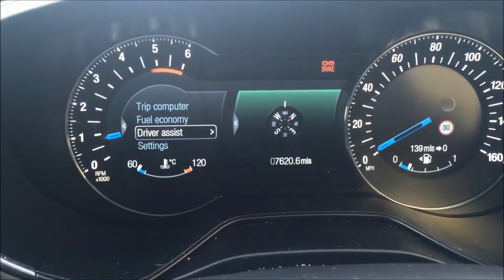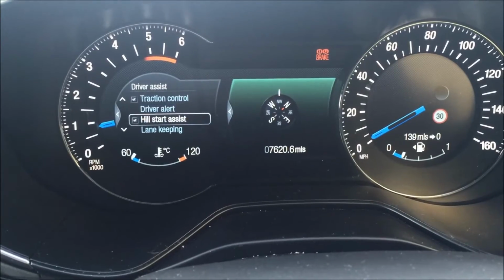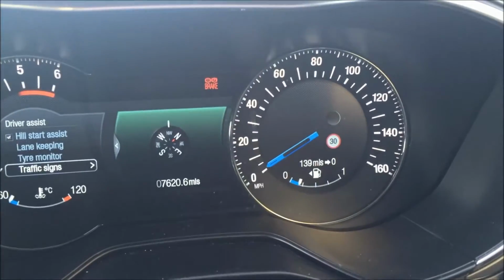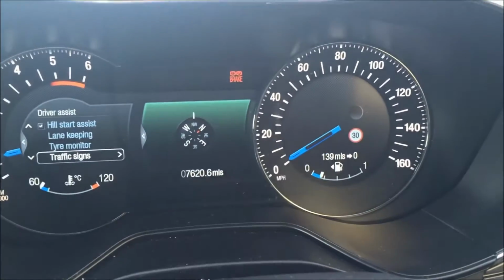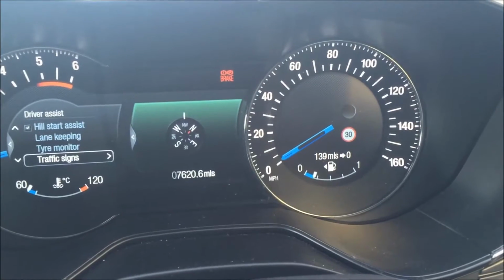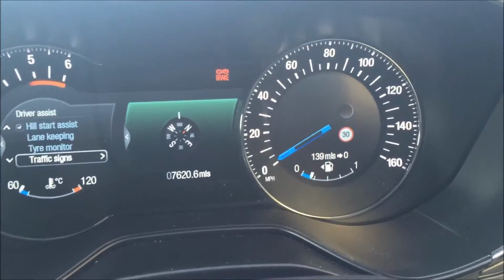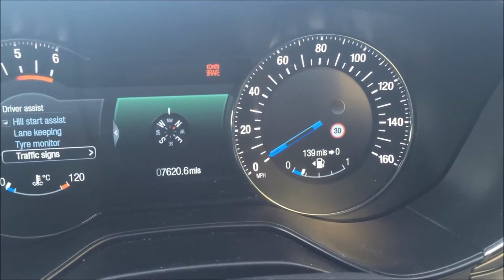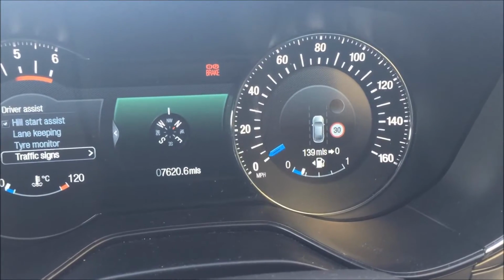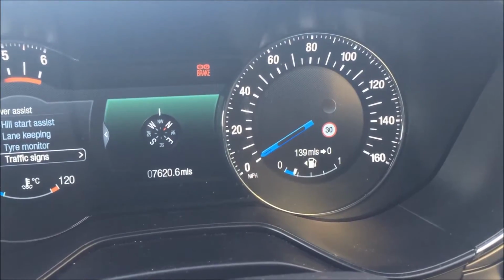I would say it's more set up for a motorway cruiser than anything else. They've got traction control, driver alert, hill start, lane keeping. They're all, you know, time monitor, traffic signals. That's one good thing. You see it on the right hand side by the needle, you've got like a little icon with the speed in it. Well, that changes wherever you go. So if you're on the motorway doing a 70 limit and then it goes down to 40, that will also change immediately. It's pretty good actually, I'll give it that. The lane guidance, well, it's okay if you're doing a lot of motorway miles, I suppose. It could help you, but for me it's not something that I really use.